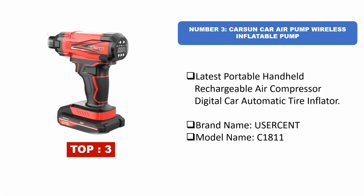Number 3. Carsun Car Air Pump Wireless Inflatable Pump. Latest portable handheld rechargeable air compressor, digital car automatic tire inflator. Brand name: Usercent. Model name: C1811.